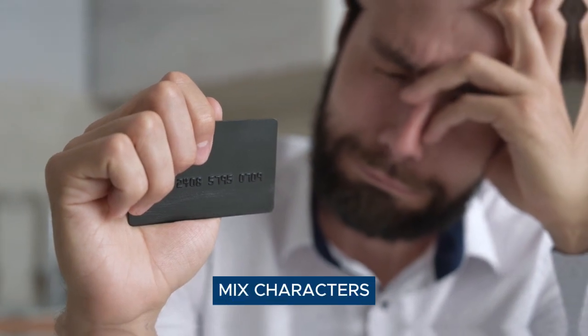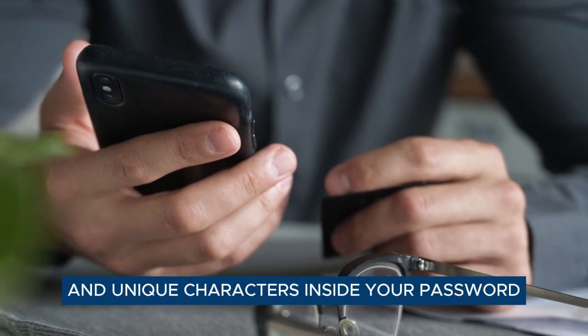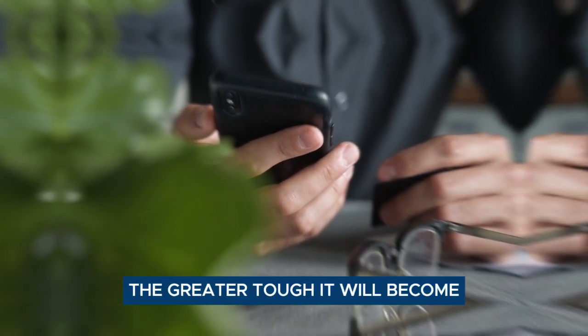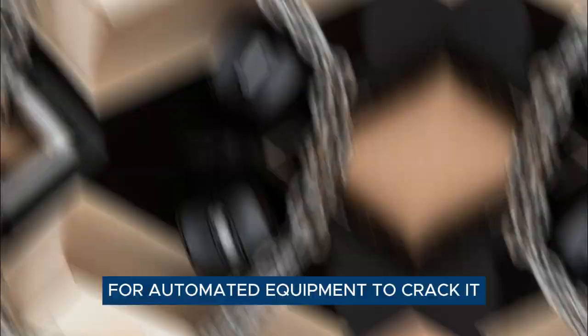Mix characters. Combine uppercase and lowercase letters, numbers, symbols, and special characters inside your password. The more variety in characters, the more tough it becomes for automated tools to crack it.